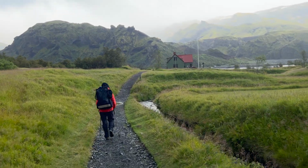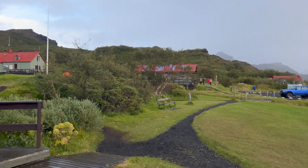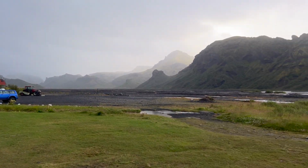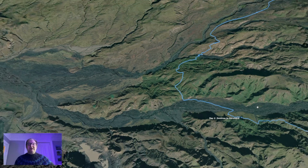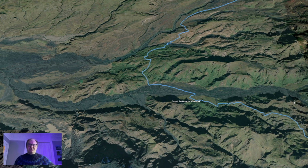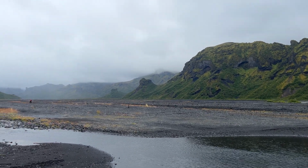So there's a bit of a camping spot there. You've got some huts on this side, and on the other side you've got the bazaar that I was talking about in the previous episode. Now this whole area here is of course absolutely amazing, and I do recommend you look at that little video I did presenting this area. It's one of my favorite places, and there are lots of photo opportunities there.